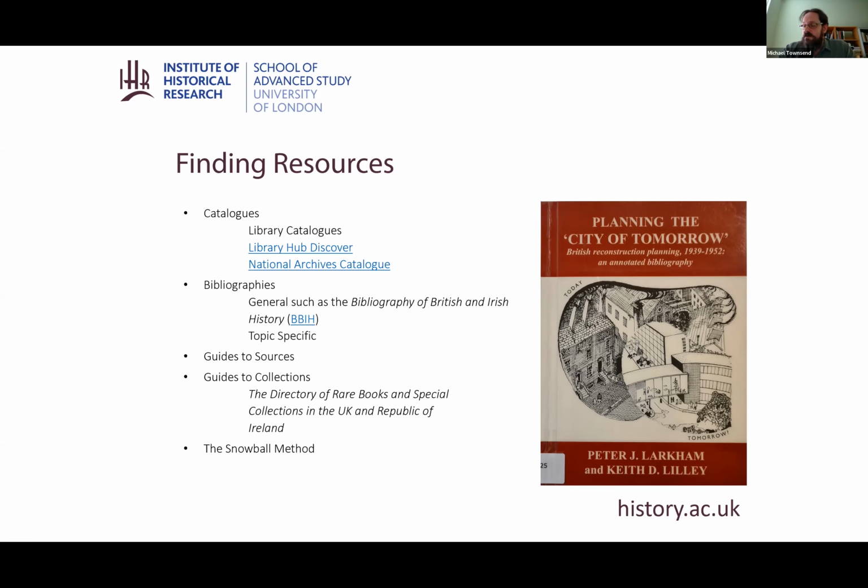References both within the notes and bibliographies of several monographs and articles I consulted initially pointed me in the direction of other useful titles, and those in turn pointed me to other useful titles, and you get the pattern. This can be a little bit more haphazard than some of the other methods I've already mentioned, but it does generate a list of potentially useful resources quite quickly and can point you in the direction of the relevant parts of broad bodies of sources like government papers.